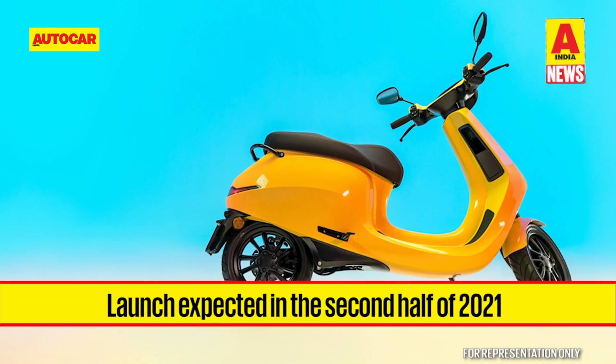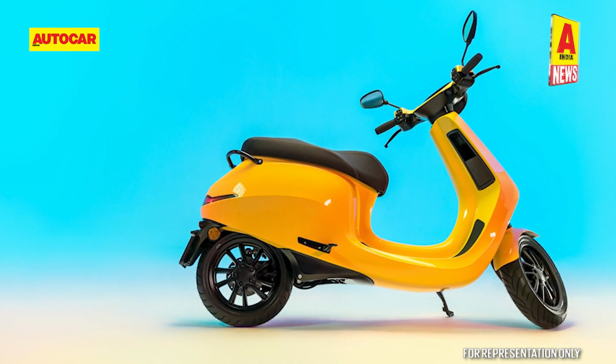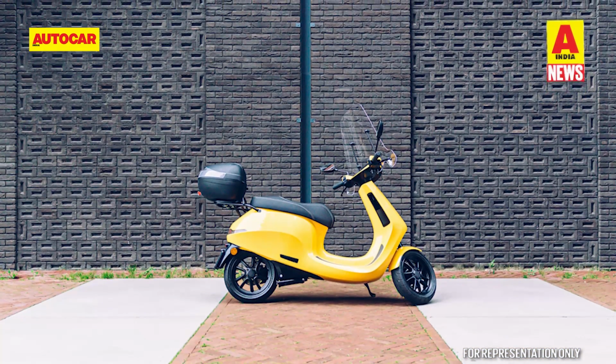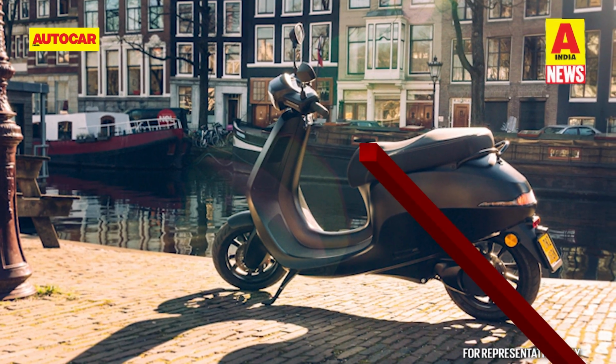The pricing is expected to be highly competitive because Ola intends on hitting a massive level of scale for this operation. Its upcoming factory in Tamil Nadu will have an annual production capacity of a whopping 2 million units.